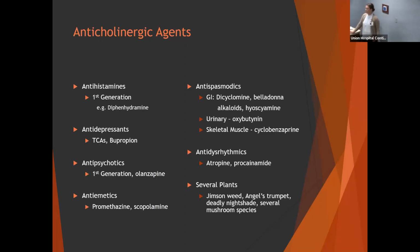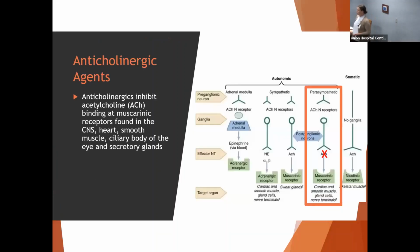Scopolamine, hyoscyamine, your several plants, a lot of those are purely anticholinergic. Or you could have agents that are kind of a mixed bag. I think of diphenhydramine, TCAs. They all have anticholinergic properties, so you will see an anticholinergic toxidrome, but they don't just have anticholinergic properties. So sometimes those agents can be more toxic because of the other activity that they carry. So these anticholinergic properties, they all start with blockade at the muscarinic receptors.